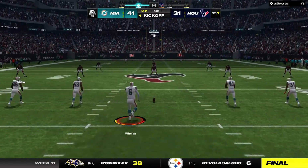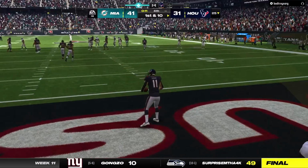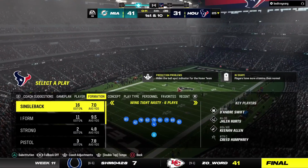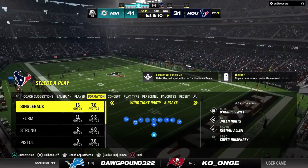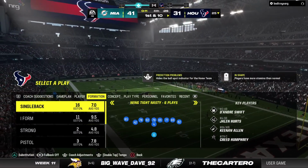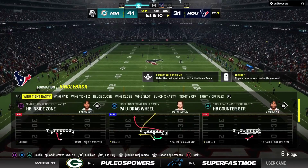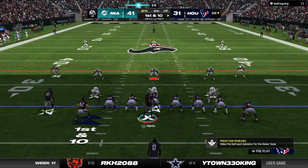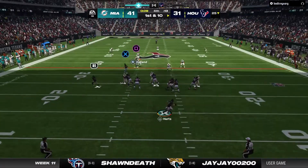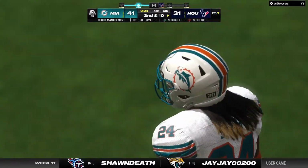The kicking team out for Miami as they will send this one away. And this will be a touchback, so they'll bring it out to the 25. They'll come up 1st and 10 here. Hurts now hoping to make up for that pick 6. They'll roll him out right. And it's knocked away and incomplete.